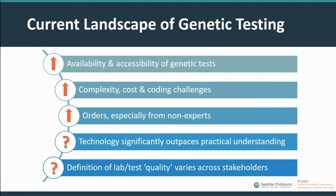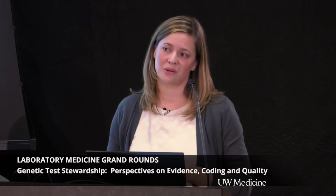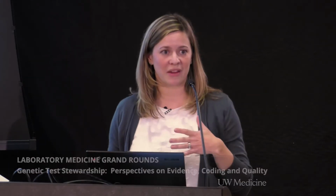There's been an increase in the complexity of testing, cost, and coding. People would argue with me on cost potentially because the cost of sequencing has actually really gone down dramatically over the past several years. But due to coding challenges and lack of clarity about how to use codes, the cost to the insurance payer and then ultimately to us as patients has gone through the roof. So really an opportunity for us to consider that and consider interventions to improve it.